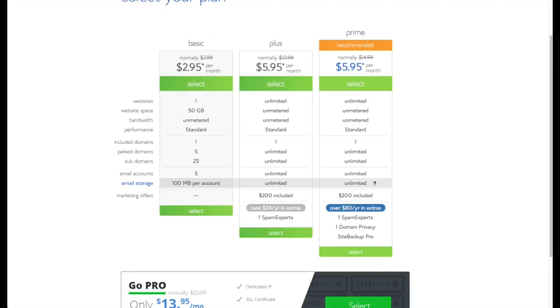So I'm going to recommend, if you're getting a domain name, that you choose the Prime here, because it includes the domain privacy. And the domain privacy basically means that when you sign up for your domain name, they won't have your address. They'll have an address that Bluehost has. That'll just keep you from getting junk mail, spam emails, and phone calls from people who are really excited that you started a new business or a new website and just want to try to promote themselves to you. It's really a big time saver just not to get a bunch of extra junk.